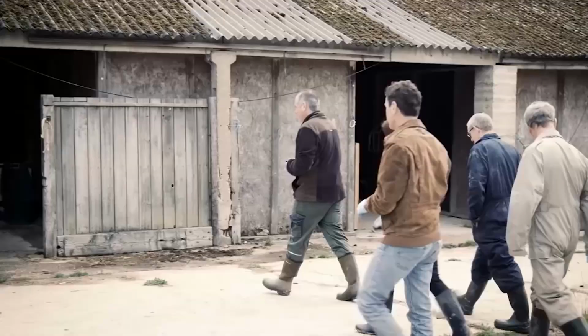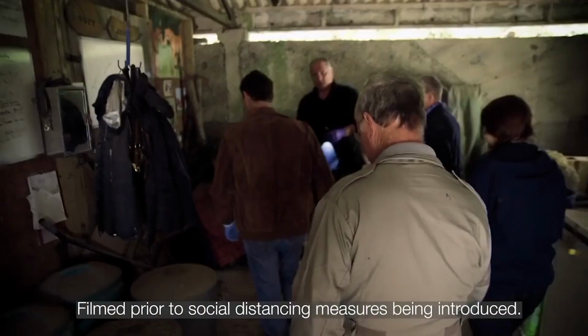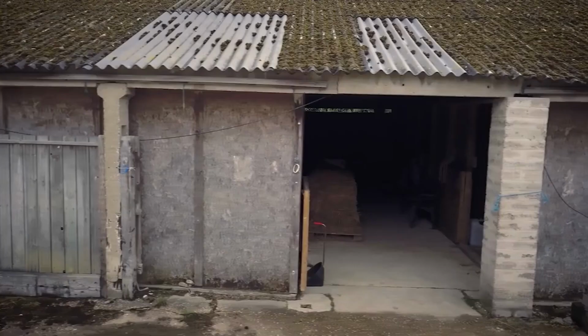So we'll start off with the stable, and actually we've got quite a lot of signs of activity over in the far corner. Why are they here? What makes this so attractive? Well, we've got the perfect conditions for them. We've got somewhere to live, it's undisturbed, and a food source for them as well.